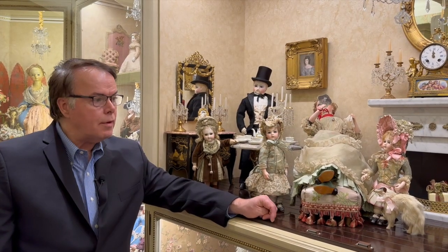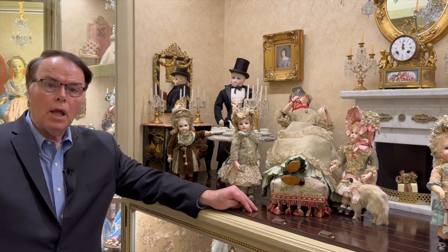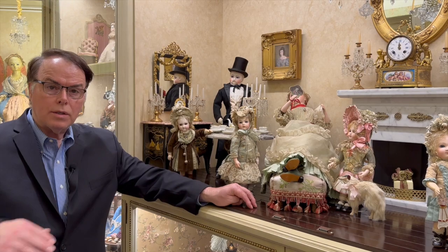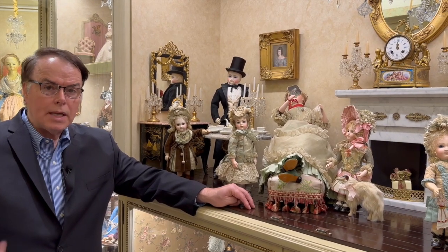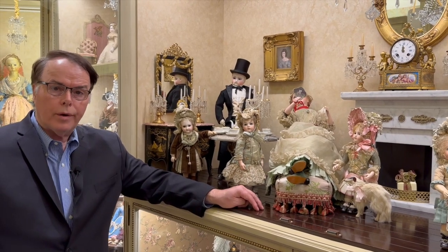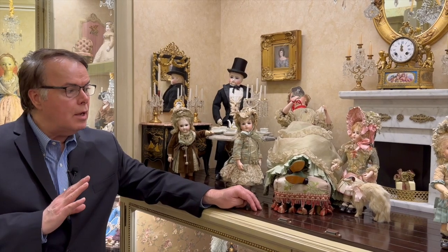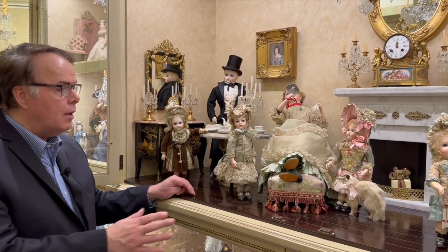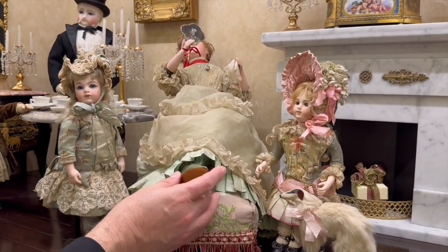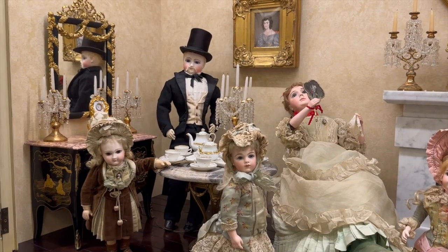One of the takeaways from this particular display is a lot of the larger size fashion dolls. And what I mean by that, dolls that are over 17 inches, because that's the standard size, they're ignored because people feel that they can't display them. But what we have here is we have, if she were standing up, she would be a larger size fashion doll. And he's obviously, the gentleman is a larger size fashion doll.